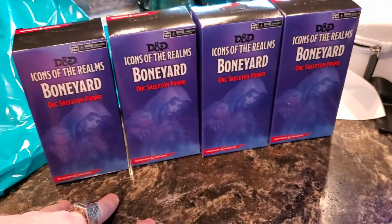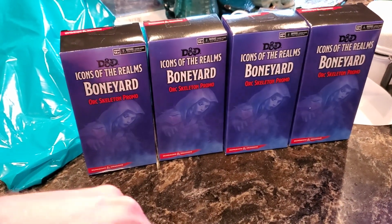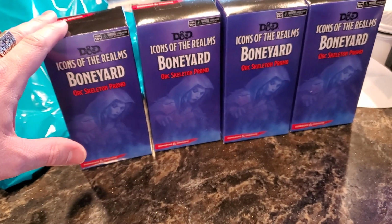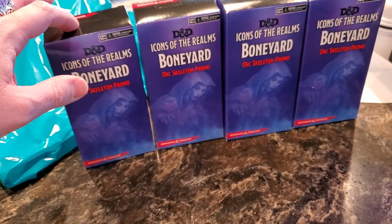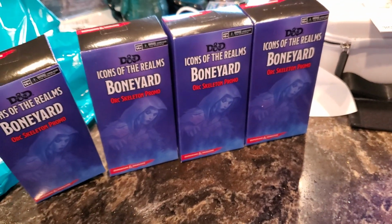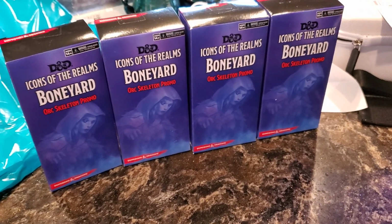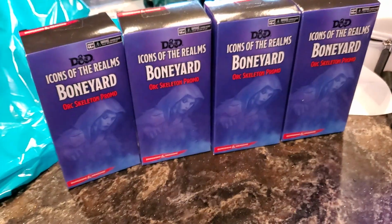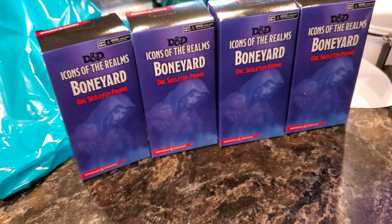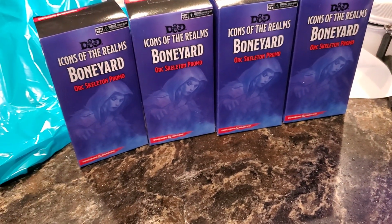So the story behind these is that WizKids did a promotion. If you purchased online through dndmini.com, there was a skeleton kobold promo pack, only available through that channel. The orc skeleton promos that you see here, only available through your friendly local game store. All I've been hearing online is how game stores didn't know how to get these, had no clue. Even my store, when I placed my pre-order for all my Boneyard stuff months ago, they had no idea about them. Months went by. Finally, all my Boneyard stuff came in.